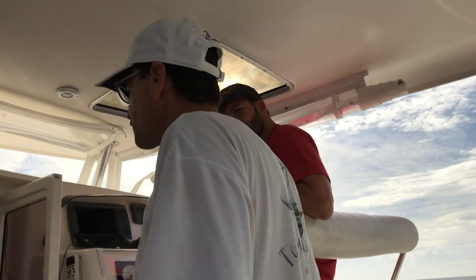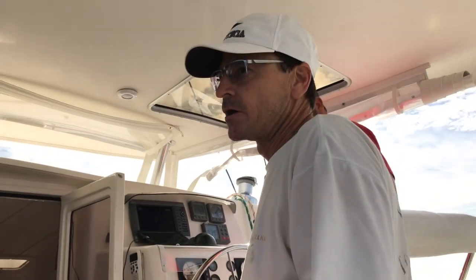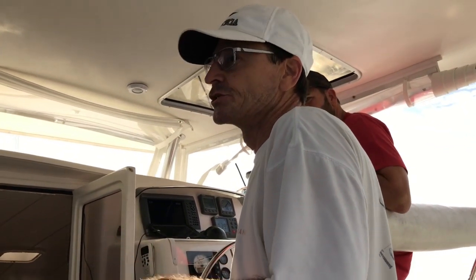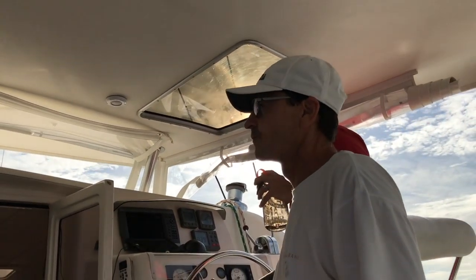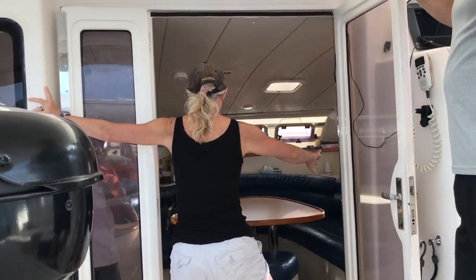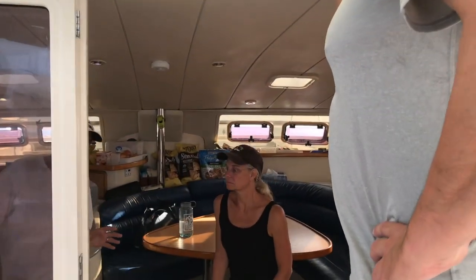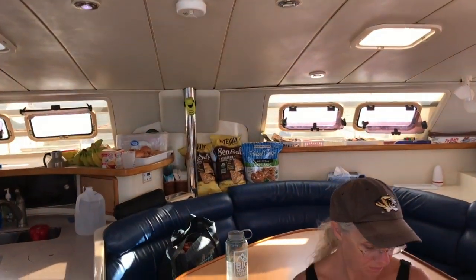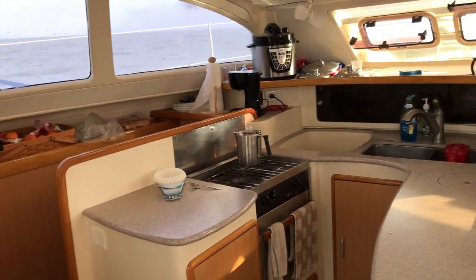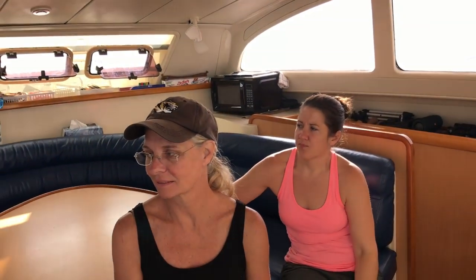Most important thing, there's alarms on the boat. If water rises in the bilges, there's bilge pumps that will come on, but there's also an alarm that goes off so that you know that there must be a problem. And I need somebody to be responsible for it. I'm going to make the alarm go off just so you know what it sounds like, okay? This is only a test. Y'all hear that? Okay.